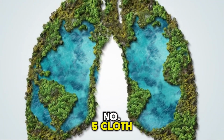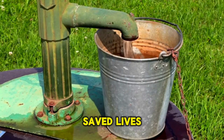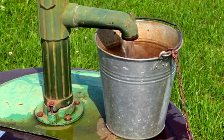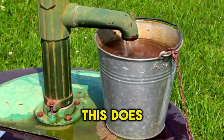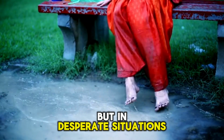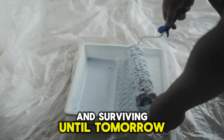Number 5. Cloth filtration. The emergency method that saved lives when nothing else was available. Let me be clear up front. This is not a complete solution. This does not make water biologically safe. But in desperate situations, it was the difference between dying today and surviving until tomorrow.